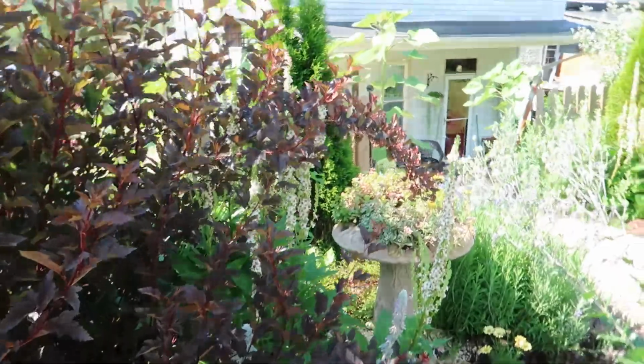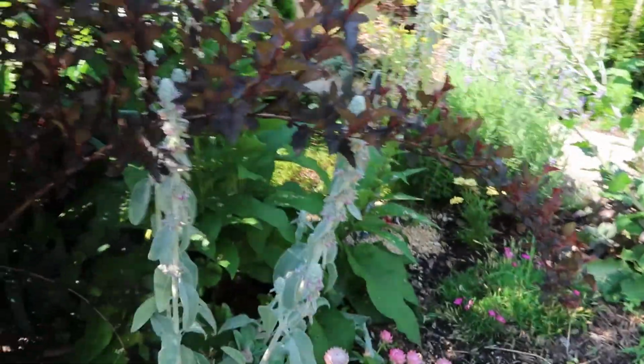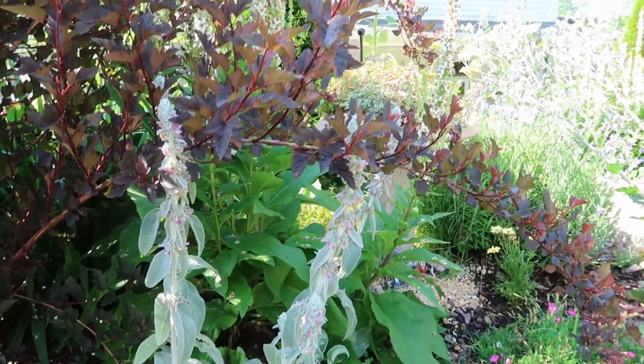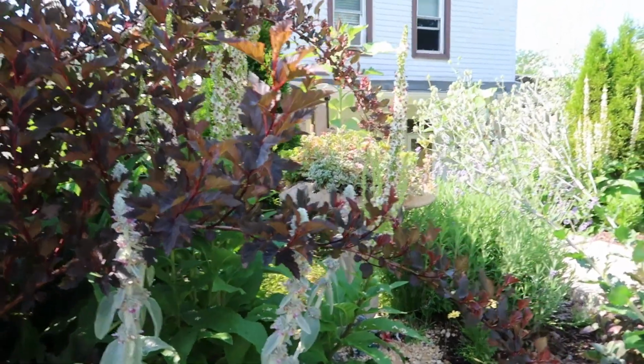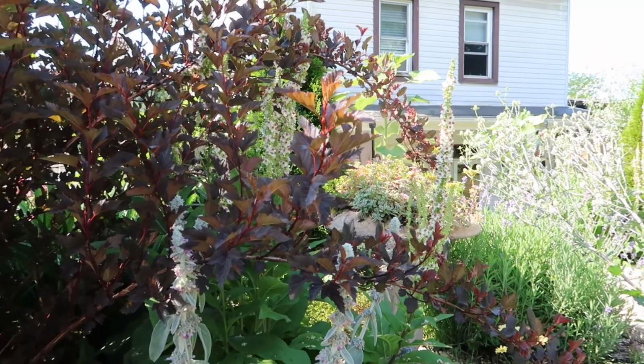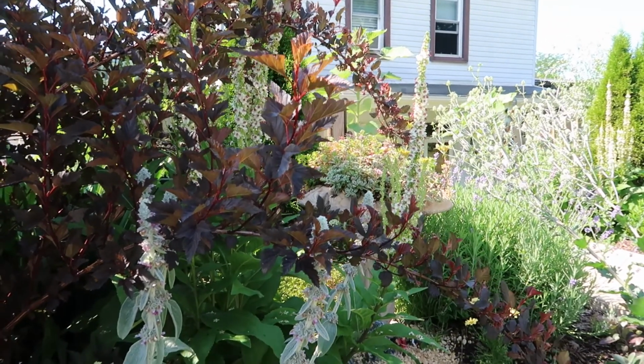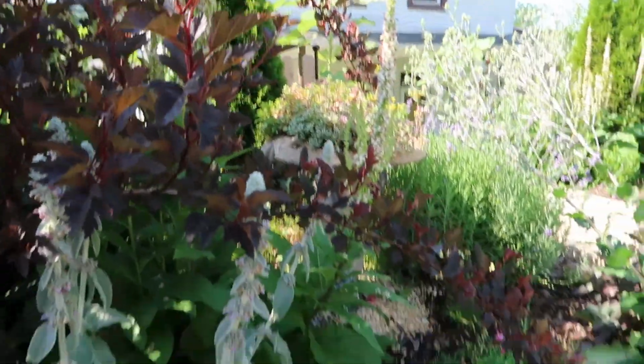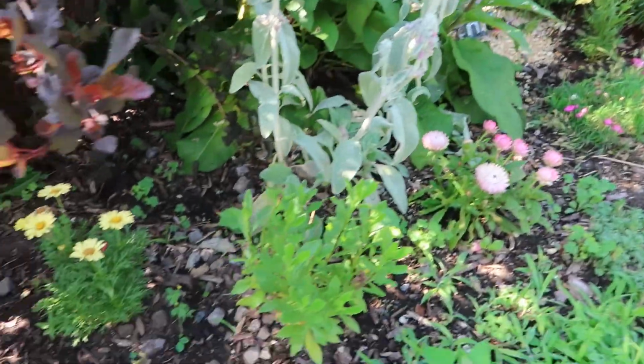Oh yeah, look how pretty this is. I have the lamb's ear here. I'm going to let them bloom. Doesn't bother me. I have the ninebark. It's out of bloom, but I love the dark foliage still. Have some annuals tucked in on the ground.